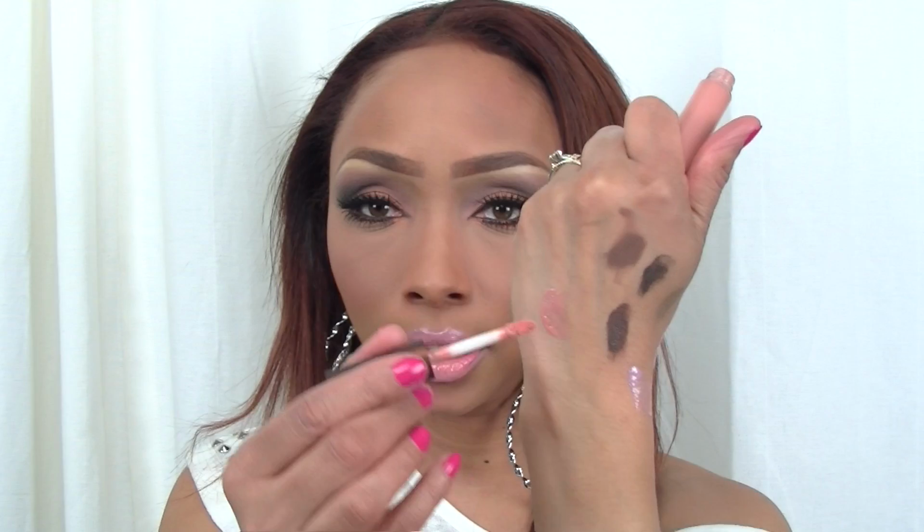But this is the shade right here. Can you see that? Beautiful. Love that. And then the one that I actually have on right now is called Liquid Passion. And here it is. Liquid Passion. Love that. Really, really dewy, really shiny. And of course the color goes really flat, and I do like to have a little bit more pigment.